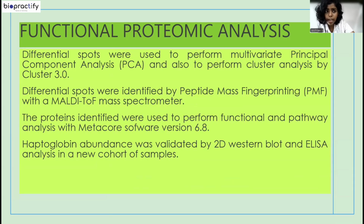The functional proteomic analysis was then done. The differential spots which were obtained were used to perform multivariate principal component analysis and also cluster analysis. The differential spots were obtained by peptide mass fingerprinting, and the haptoglobin abundance was validated by 2D Western blot and ELISA in a new set of cohort samples. Also, a pathway map was made using Metacore software version 6.8 to identify the proteins involved and their possible mechanisms.